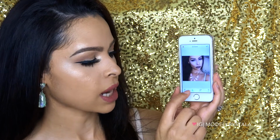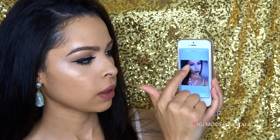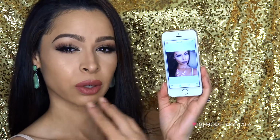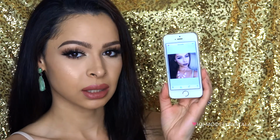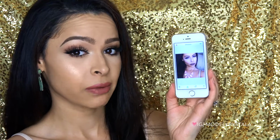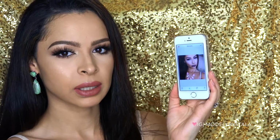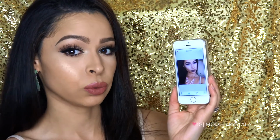So what I do is I'll just tap on that, and then I'll go over the areas that I want to intensify a little bit more, because sometimes when you take photos with your phone, it doesn't give you the intensity that you really have going on. It kind of dulls out the photo. So this tool is really going to just bump up the intensity and allow it to show for what it truly is in person.